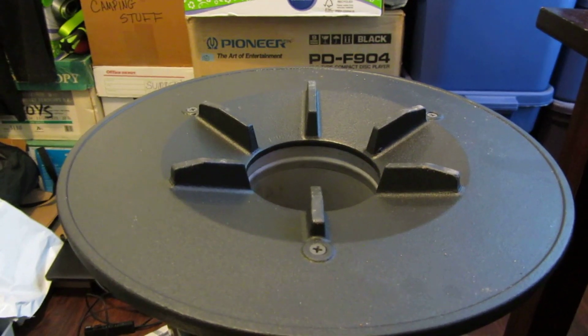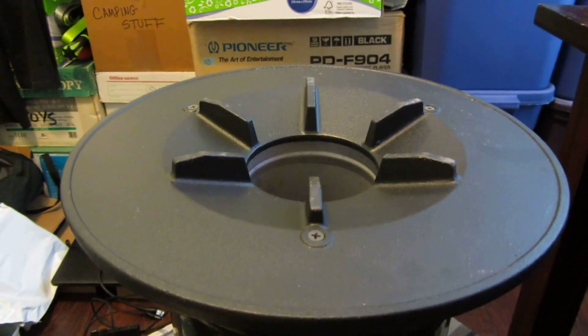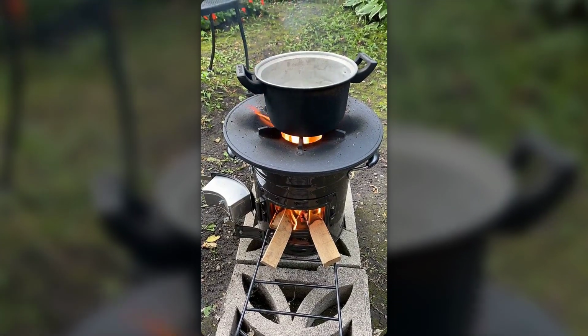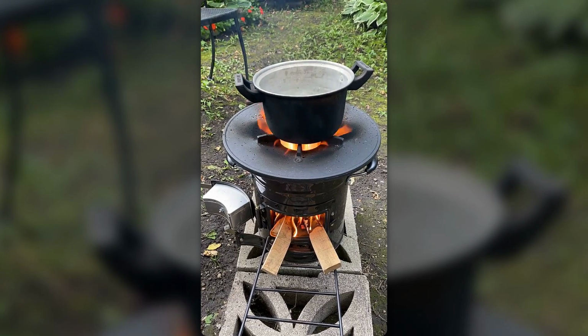There are a few downsides. The soot it leaves on cookware can be a bit of a nuisance to clean, but considering its efficiency and low smoke output, a little extra cleaning seems a fair trade-off. In terms of cost, it's a bit pricier than typical camping stoves. Yet, the quality and performance make it a worthy investment.